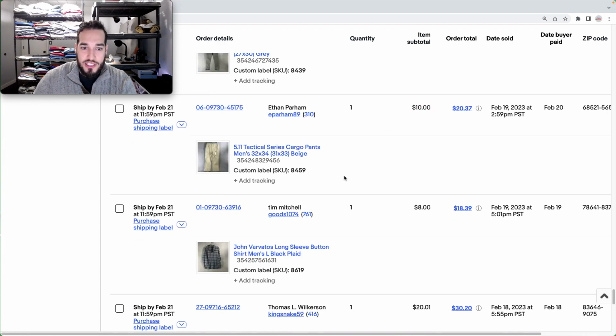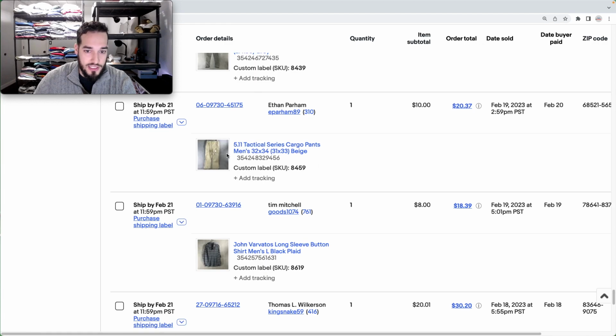511 Tactical, $10 plus shipping. This was actually new with tags, I believe, and it still didn't sell for that much money. The ones that have the rope on the back pocket, those are like the original OG Tactical 511s, and they're not as good as the next version that they came out with.